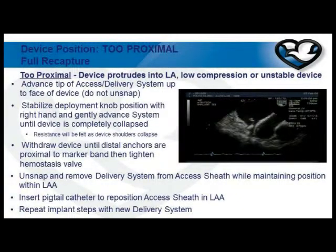We worry about the device not being compressed enough. We worry about it not being stable. We worry about it embolizing and flying off somewhere, which is obviously an issue. If it's too proximal, you have to recapture the whole device, and once you recapture the device, it goes in the trash or onto the table up there. So if that happens, if it's too proximal, you have to take the whole thing out, recapture it, and then go back in with the pigtail catheter and manipulate back to the distal left atrial appendage.